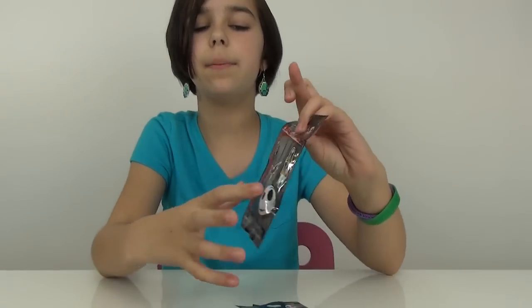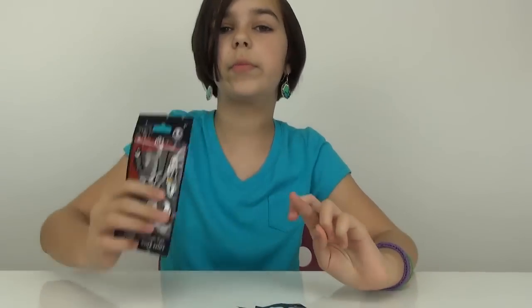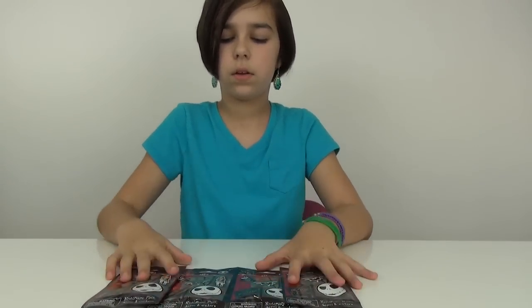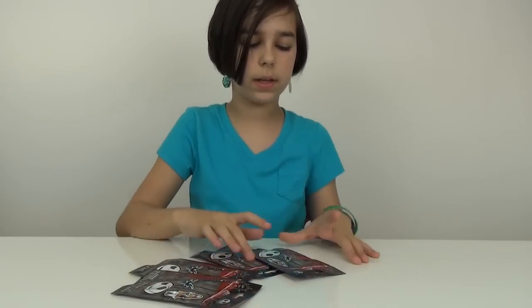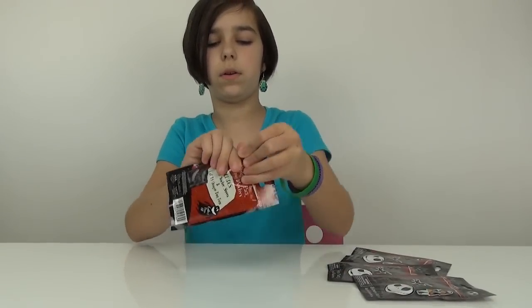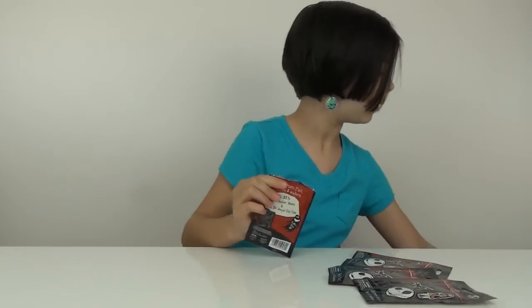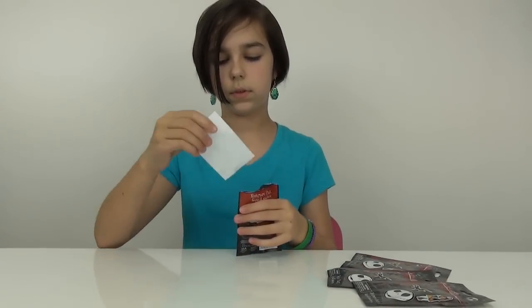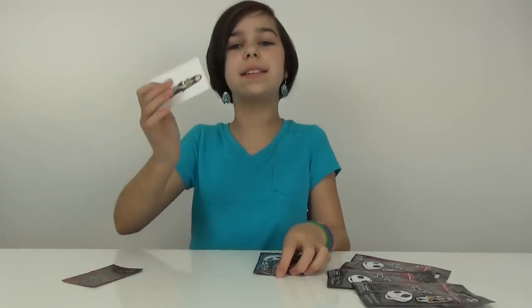Now, what I'm hoping for, you guys, I'm really crossing my fingers that I get something Sally, because Sally's really awesome, or something Zero, because those are my two favorite characters besides Jack, but still, they are both really awesome. So, anyway, let's get to opening these. Oh, yay, they do have tabs. All right, so, first one. I need to bring over my trash. There we go. All right, oh, yes!